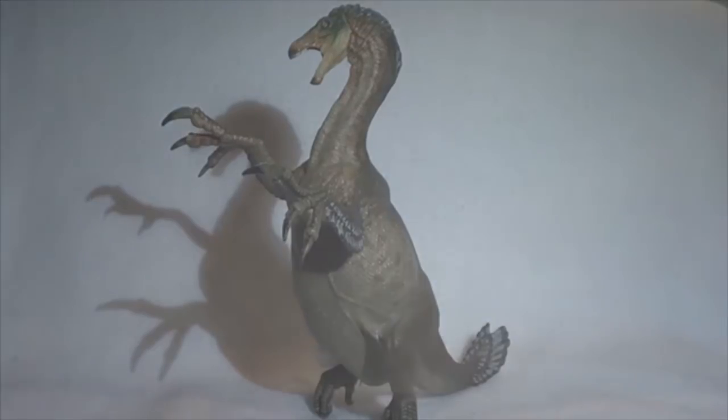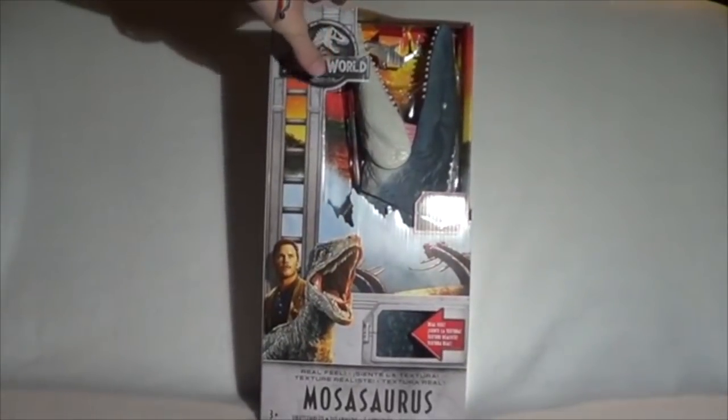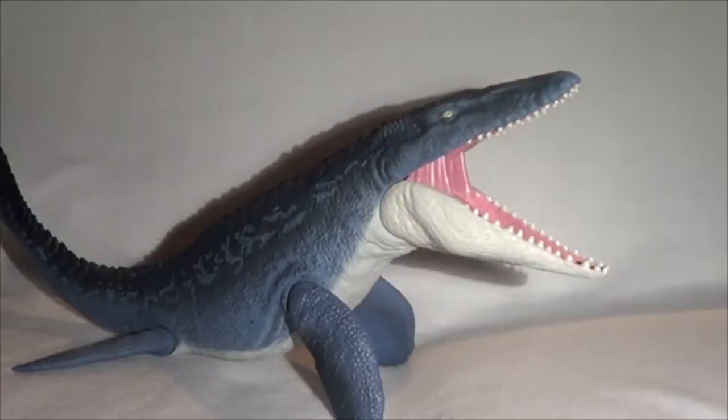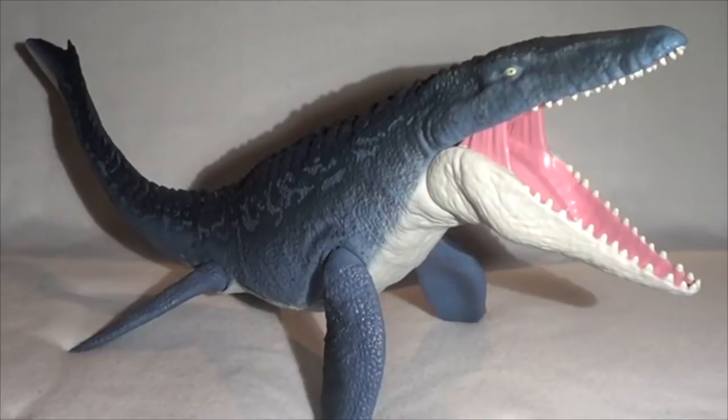At number 6, we have got the Mattel Real Feel Mosasaurus. This thing is awesome. For a toy and for a Jurassic fan, this thing is just awesome. First of all, it's massive. Second of all, the sculptural detailing is insane for an action figure. It just looks so incredibly detailed and lifelike.